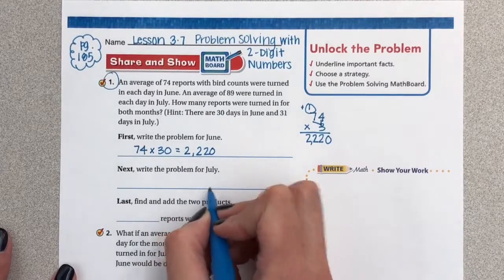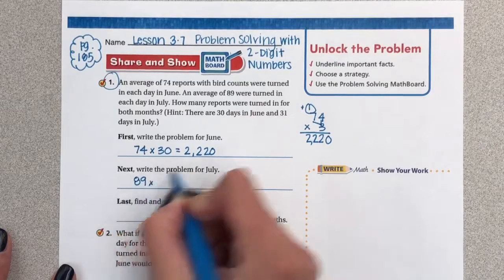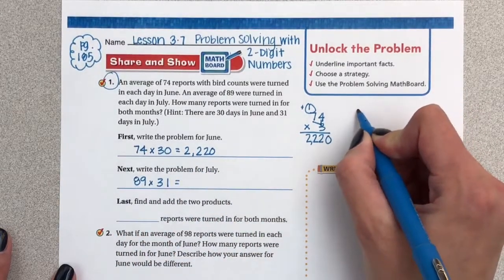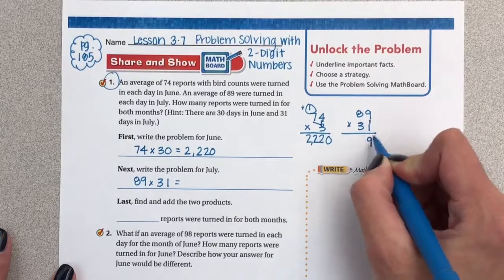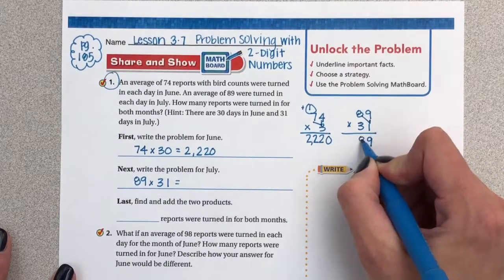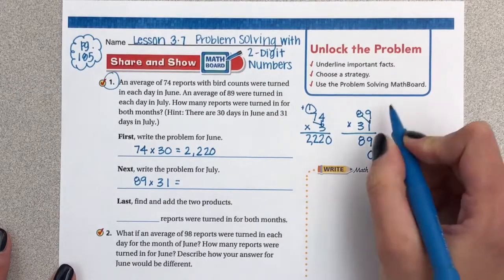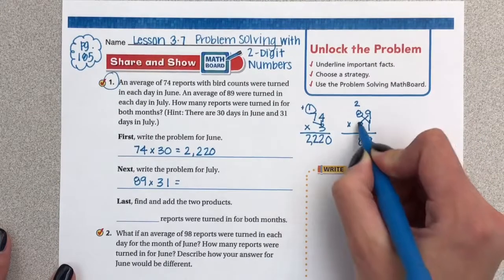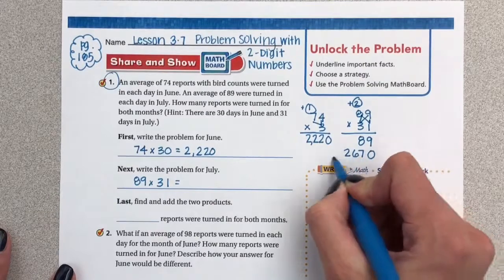Next, we're going to write our problem for July. So there were 89 reports turned in for 31 days in July. So I'm going to do 89 times 31. So I have 1 times 9, which is 9. 1 times 8, which is 8. And before I move on to my tens place, I have to add my 0. So 3 times 9 is 27. And then 3 times 8 is 24, plus my 2 is 26.